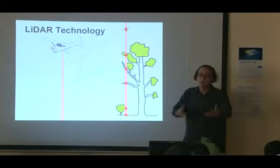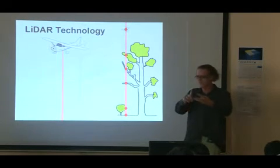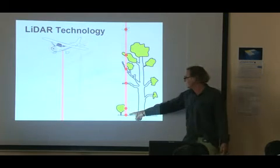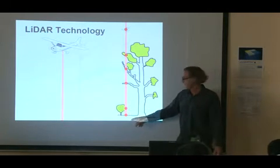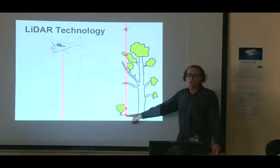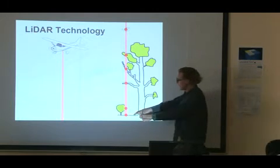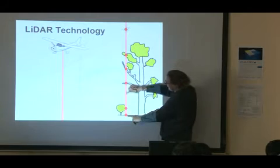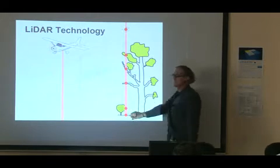Most people, especially hydrologists, archaeologists, geomorphologists, volcanologists, almost everybody, also forestry people, they need the one on the ground. They don't really care so much about the ground, but they need the one on the ground to calculate how high this one is above the ground. So the ground one is the most important one.